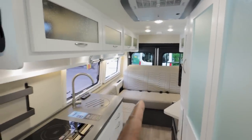What other floor plans can you get? None, they're all gone. No floor plans? No. Can you get a rear bath? Done.